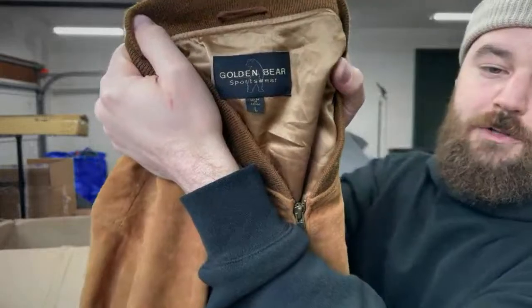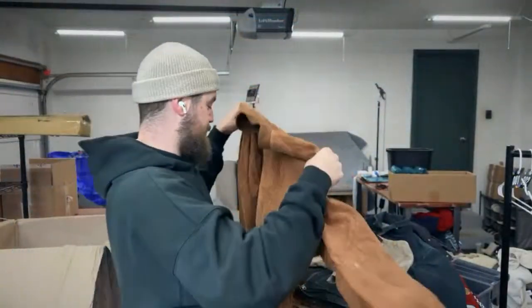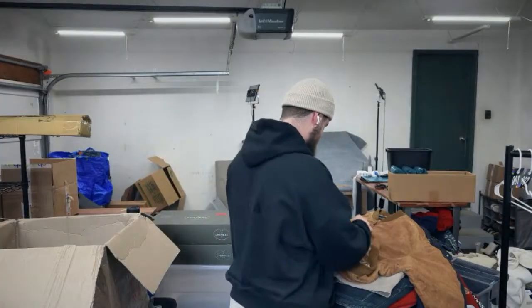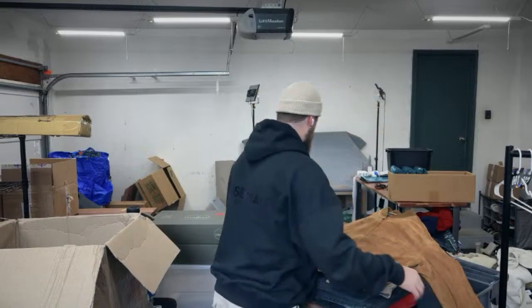Yeah. Golden Bear jacket. Hey Carrie, if you're comping stuff right now, go type in Golden Bear jacket. This one's not made in USA. The ones made in USA are like crazy, but type in vintage Golden Bear jacket. This is like a suede, probably faux suede. Does have a little bit of distressing on it. If you're on your computer or after this video, type in Golden Bear jacket. Some crazy stuff out there.